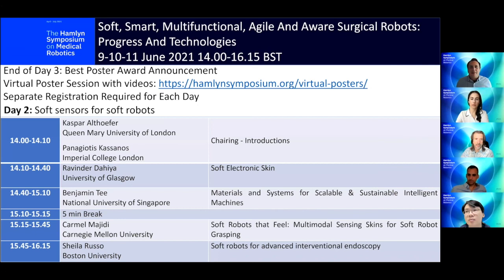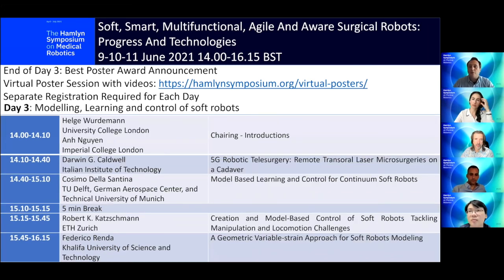Fantastic. Thank you all so much for an amazing workshop. A lot of different technologies we saw today. And this is the end of today's workshop. I just want to highlight again that we have a virtual poster session, so please go to our website and view the posters submitted. And tomorrow, a session focusing on modeling, learning, and control for soft robots, one of the different aspects of soft robotic technologies for medical applications. And then this is the end of the workshop.